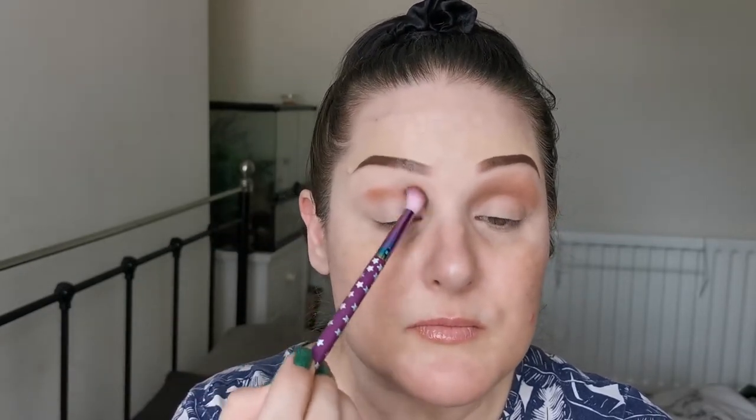I'm just dying to play with these greens. I wouldn't usually use the same palette twice in a week, but, well, unless I was doing a multiple looks video, and then it's kind of a bit of a no-brainer. And what on earth is that? I did not blend that in properly. It's still very tacky.